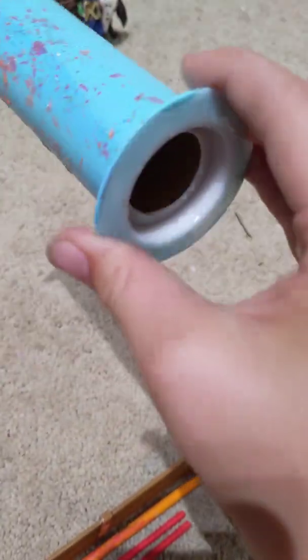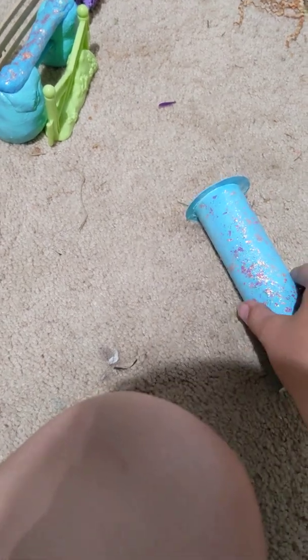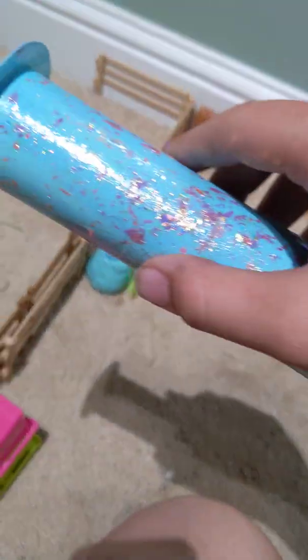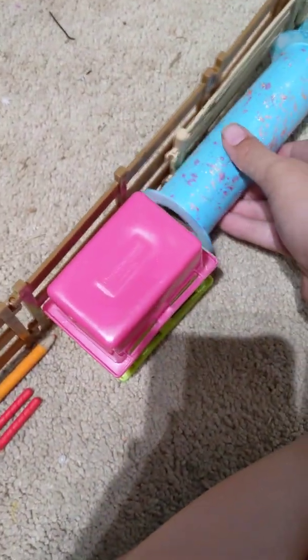It's out of one of those rolls, like for the fabric. And I cut this side so it would sit down better. This is the cut side. This is the rounded side. See, it moves around. But when I do this side, it's fine. I just put glitter. The bottom doesn't have glitter, but yeah.